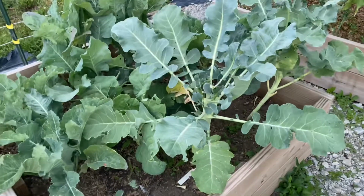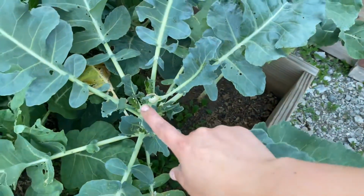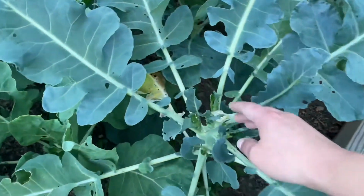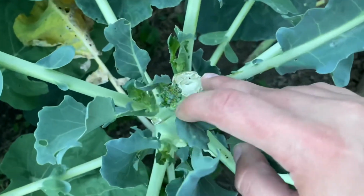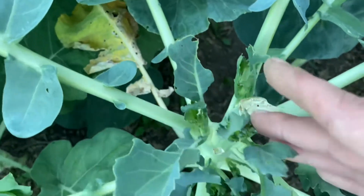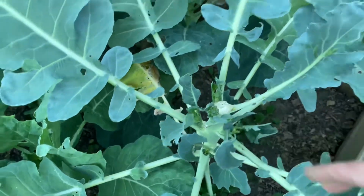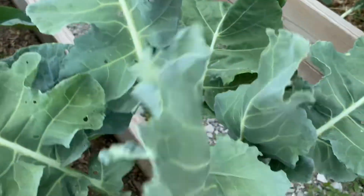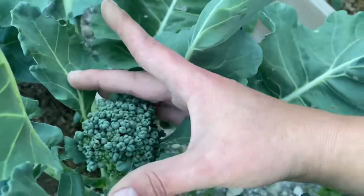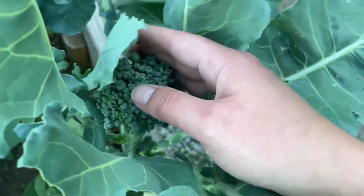Moving on to my brassica bed. If you're not already following me on my Instagram, I have harvested my broccoli. I've recorded that there. And as you can see, as soon as I harvested it, the broccoli sent a whole bunch of side shoots to produce more broccoli heads. So I'm gonna leave this plant be and harvest some side shoots. This broccoli here has developed this nice head. I think I'm gonna start harvesting it soon because it's starting to flower.